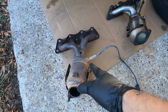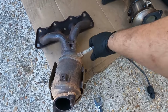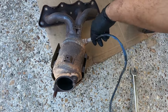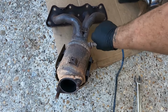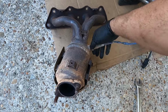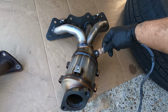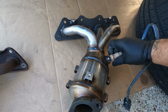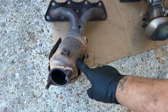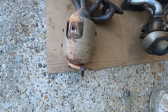Of course, now that we got the old one out, got to put the new one in. So we need to transfer some stuff, like the O2 sensor. Get yourself a 7/16 or a 22 mil. Right. Place it over here in the new one, and I'll tighten that up in a second. Then you need to transfer this bottom heat shield.